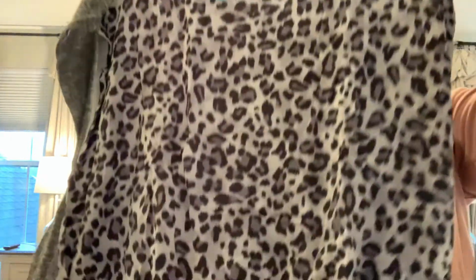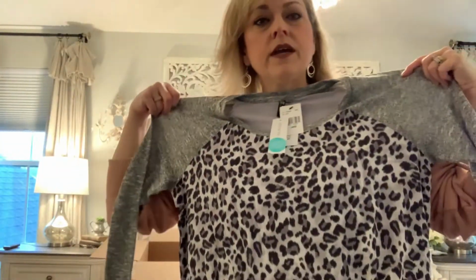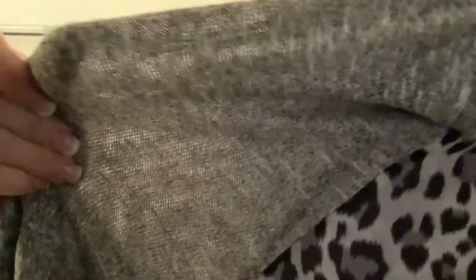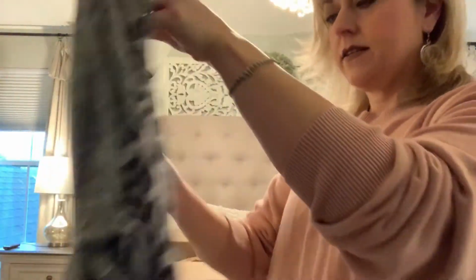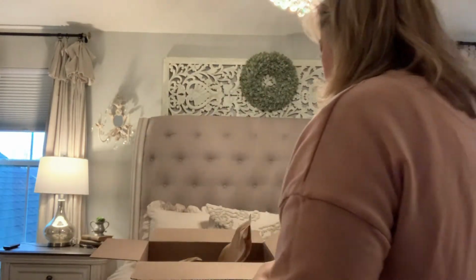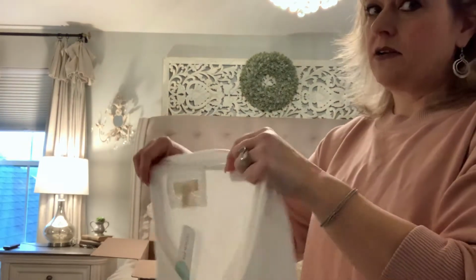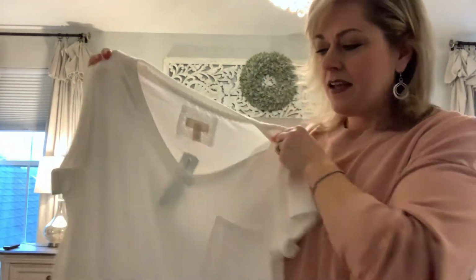It's a leopard print top, size large. You can see how kind of thin it is, with knit sleeves. So that's not bad. I definitely am going to have to try these on. Off of first glance, I don't think that's bad. White. Oh, I don't know. I don't wear a lot of white because I'm messy.